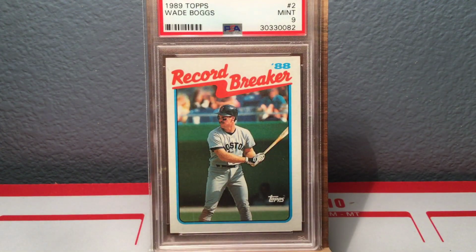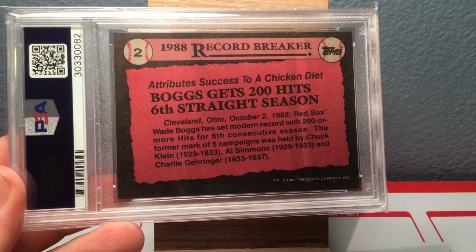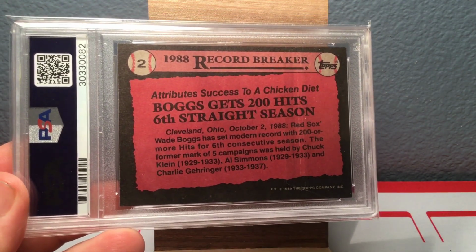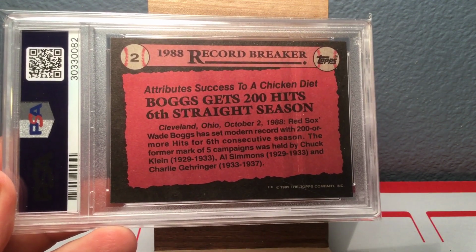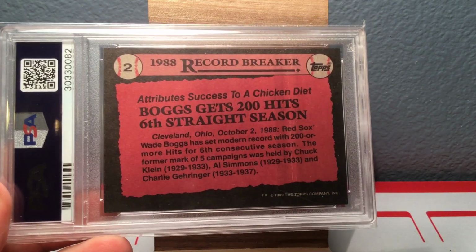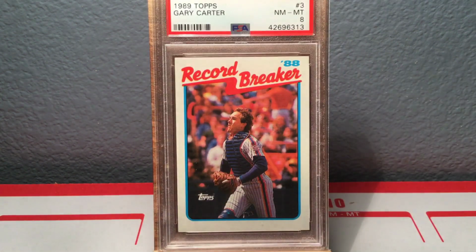Now into '89 Topps. Record Breaker, Wade Boggs in a 9. Let's see what record Wade broke there. I don't know. 200 hits, 6 straight seasons. So that's cool. It says at the top, attribute success to a chicken diet. Apparently Wade Boggs famously would eat fried chicken before every game, which is like, wouldn't you get sick of fried chicken if you ate it before every game? But I guess Wade Boggs didn't, and it worked out pretty well for him.